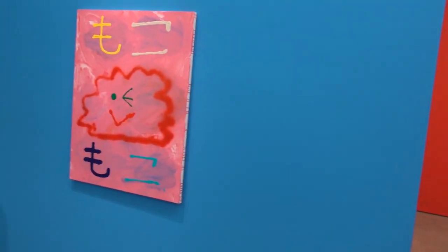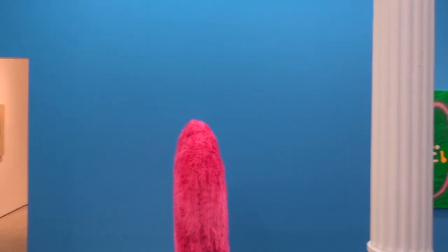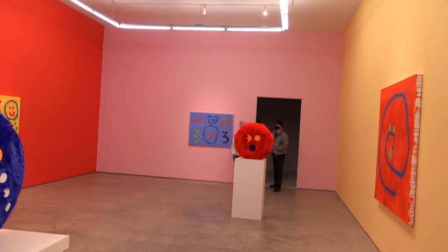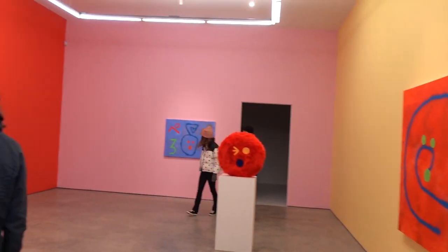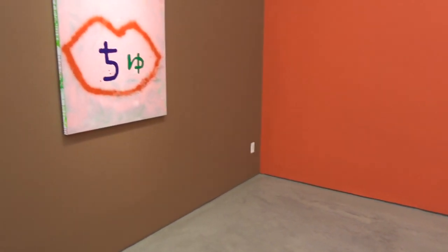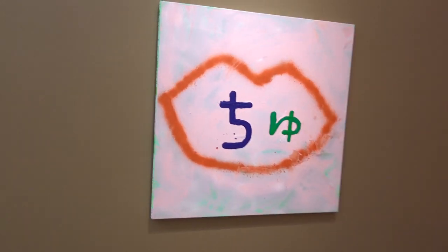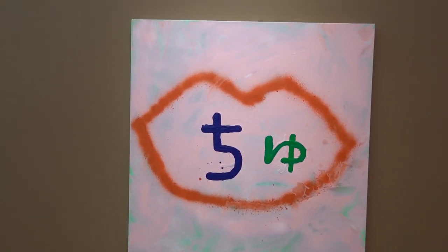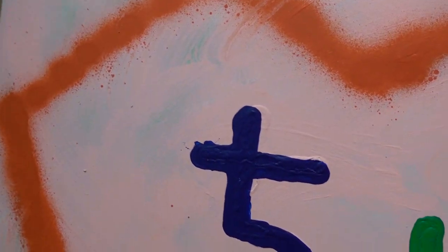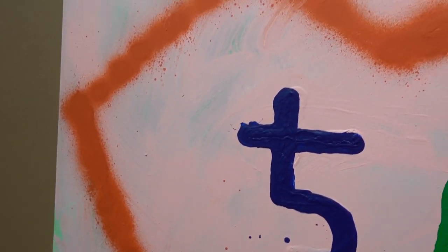Oh gosh, they've also done a great job of painting all the walls in the gallery different colors. Well, I would be interested to know if these figures are actual parts of some alphabet.